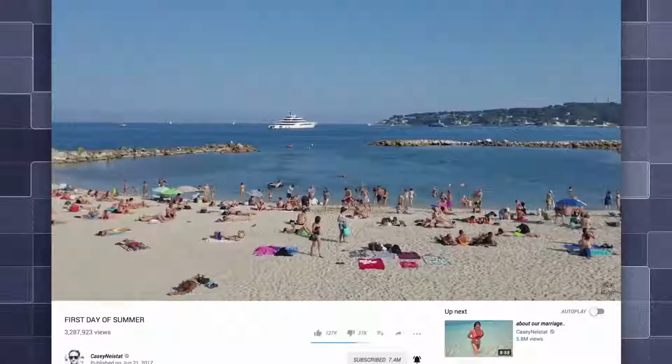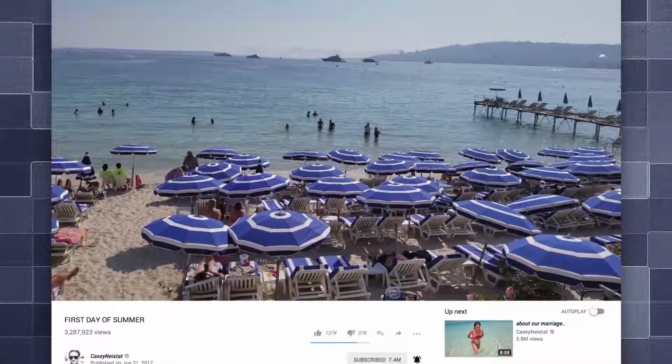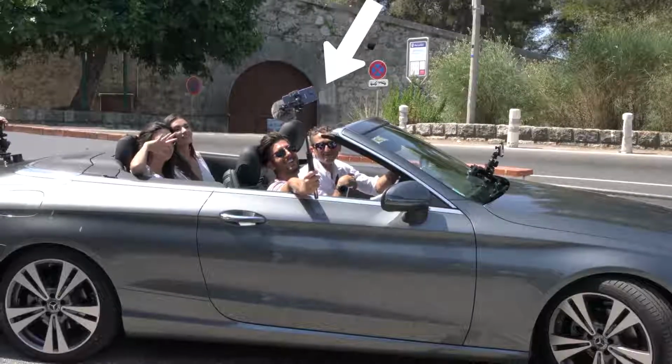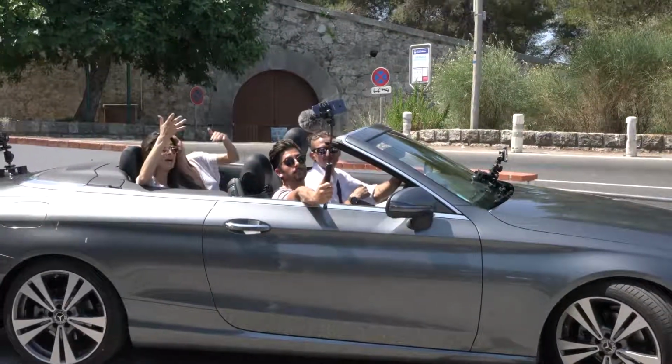So take this example of a video shot entirely on phones. Some of the shots are literally just a smartphone, so a smartphone on a selfie stick or a smartphone on a mount, no special attachment needed. But a lot of other shots get much more complicated.